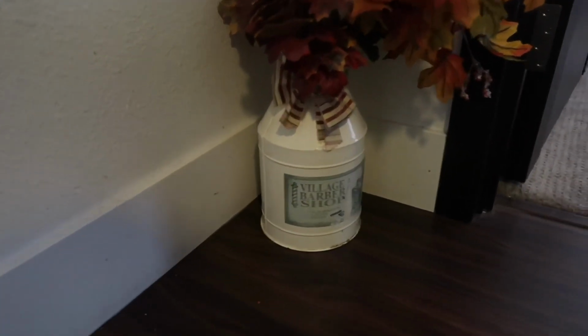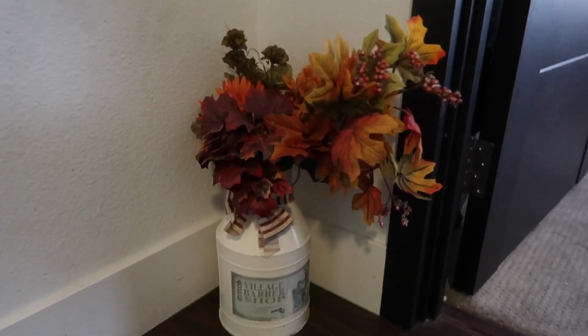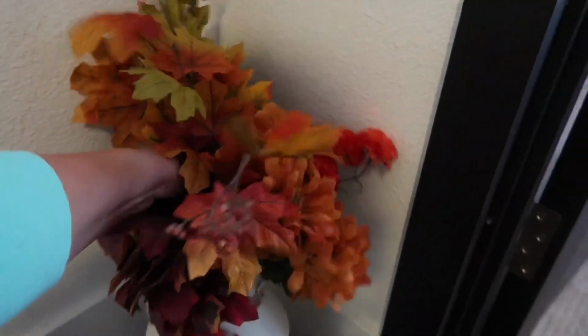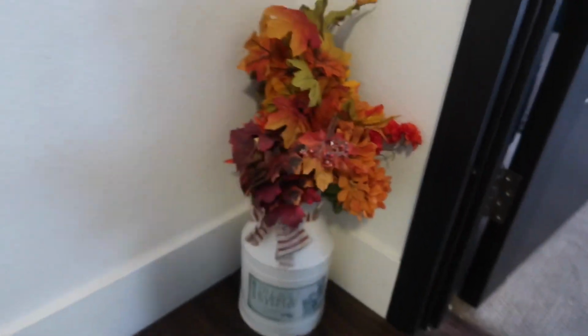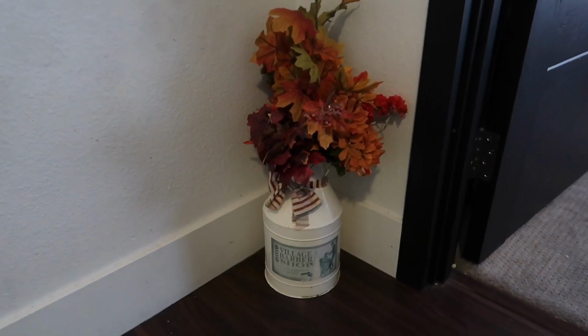And then I have another little apple spice candle right here. And then this little thing I have standing here in the corner, it says Village Barbershop, and it's filled with some fall leaves and fall flowers. I don't remember exactly where I got this, but it's a few years old. I believe it might be Walmart or Hobby Lobby, something like that. But I thought it added a cute little touch to the corner.